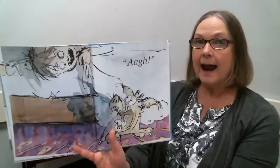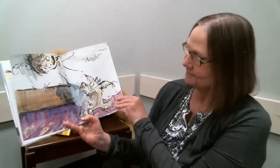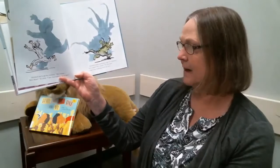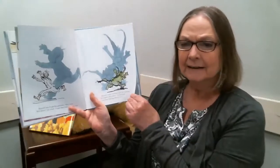Ah! Howard ran to get his mommy. "He's there. I saw him looking up at me." And Monster went running to get his mommy. "He's there. I saw him looking down at me."